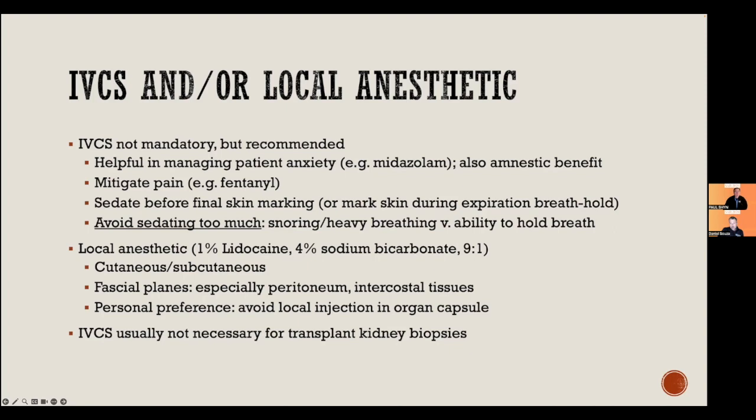We do give local anesthetic, 1% lidocaine, into the skin, the subcutaneous tissue, fascial planes, particularly the peritoneum and the intercostal tissue. It is our personal preference to avoid injecting lidocaine into the organ capsule. IV conscious sedation is usually not necessary for the transplant kidney biopsies.